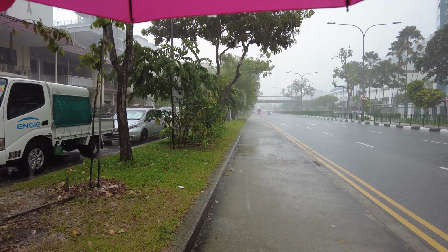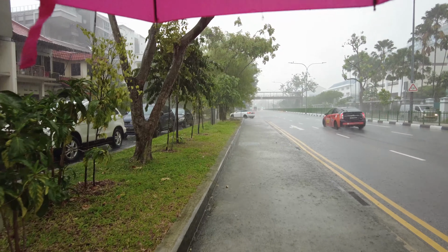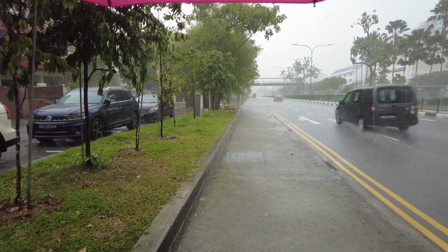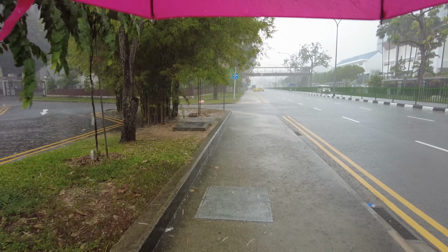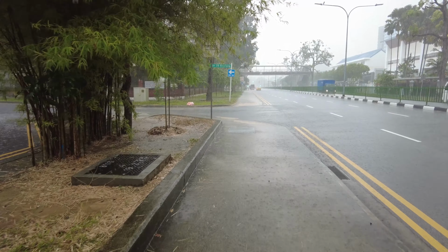You can see a bit of my umbrella, but it's so windy in here. Kind of the only way to even stay a little bit dry. I think we'll take a turn onto Lorong 30. I don't know, maybe keep going just based on the direction of the wind. I think it's a little bit easier to not get this on the camera.